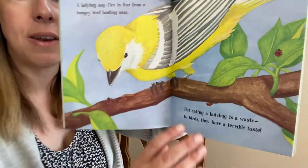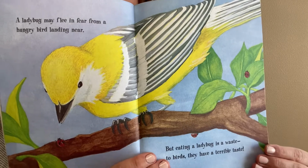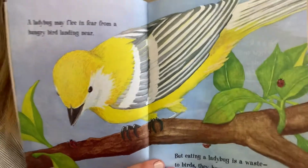To birds, they have a terrible taste. That is a protection ladybugs have against predators. If they eat one and think it tastes bad, the bird learns not to eat anymore.